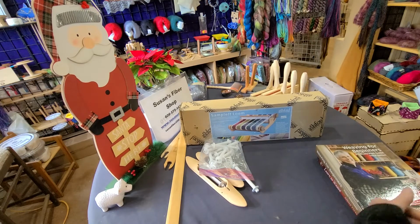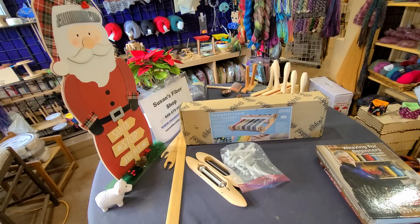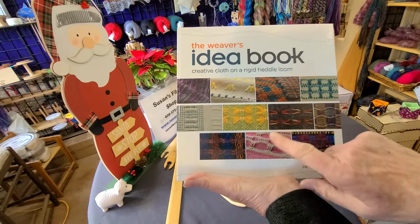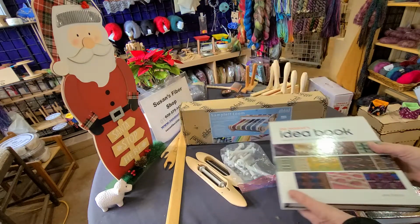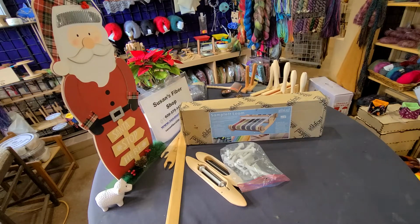The other one that I have for the rigid heddle looms is the Ideas in Weaving book. The Ideas in Weaving book gives you a lot of pickup ideas, so you can pick up and create different patterns in your work. So this is a very good book that runs $29.95. So that explains to you about weaving a bit.